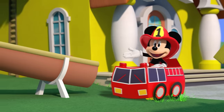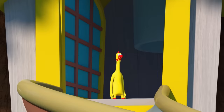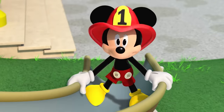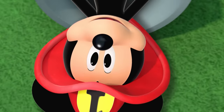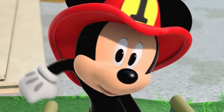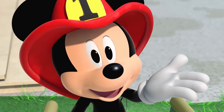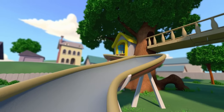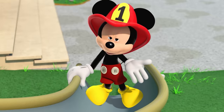Aha! The slide! Maybe if we climb up the slide, we can reach the rubber chicken. And that was hard. Will you help me climb up the slide again? Great! If we say the words, I think I can, maybe it'll help us climb up the slide. On the count of three.